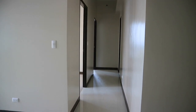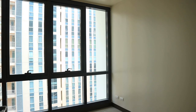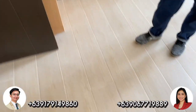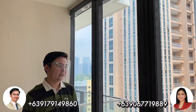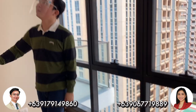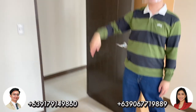So, let's start off in bedroom 1. So, this is bedroom 1. So, ayan, as you can see, same deliverables then, ceramic wooden lamps. And then, you also have floor-to-ceiling glass window here. So, more natural light and ventilation will come into your unit. So, kung mapapansin mo din, it also has high floor-to-ceiling height. Ayan siya, around 3 meters din siya.